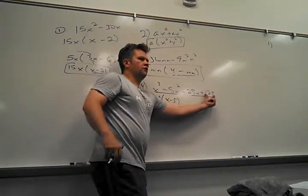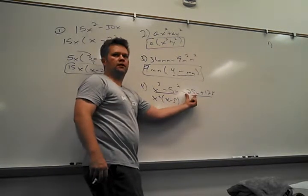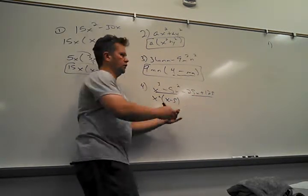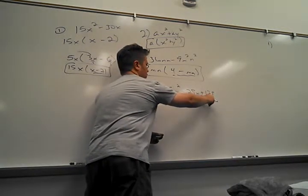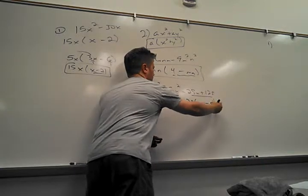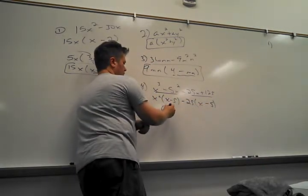Even if you don't know that 25 goes into this, you know you want a single positive x here, that tells you exactly what to try to take out of here. And if it doesn't work, then screw it. Minus 25, x minus x, good. 125 divided by negative 25 is negative 5. And you're on the right track. 5. X squared minus 25.